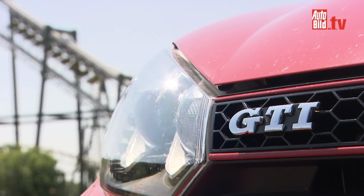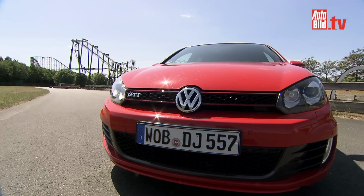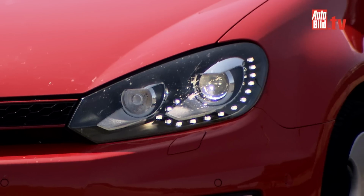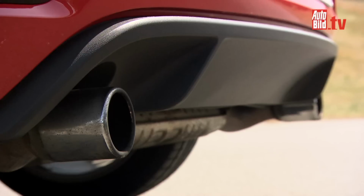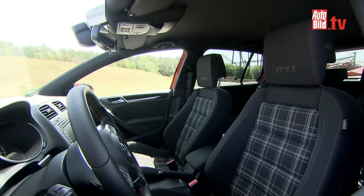The three letters have been sacrosanct in the full throttle community since the very first day in 1975 on which Volkswagen presented the first GTI. The sixth generation today has lost nothing of its fascination. From the outside, mainly the name is telling. From the inside, it's a few red seams.